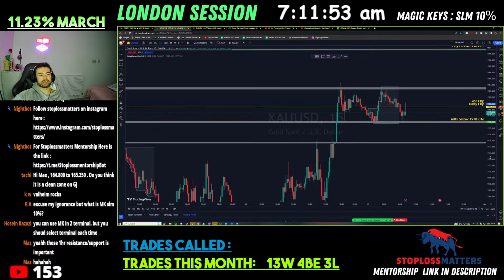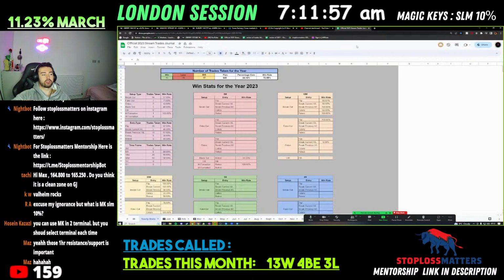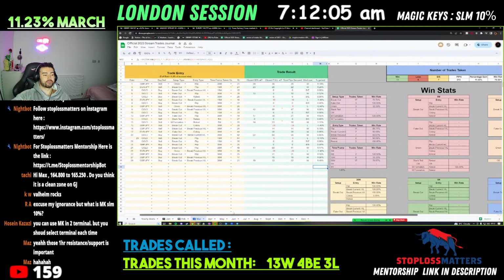Beautiful, beautiful end to this month. It's been a cracking month. 72% win rate, not bad at all. Trying to keep it around that mark at least. But actually going through all of the L's, realistically, apart from this one, I don't think I could have done anything wrong with that, apart from maybe there's news coming. The other ones I could have avoided.